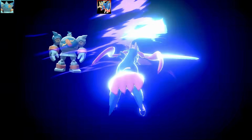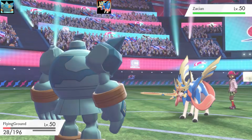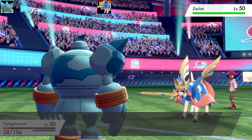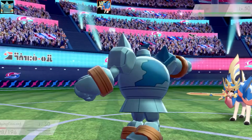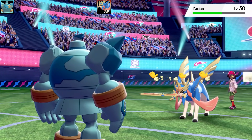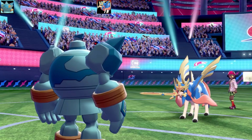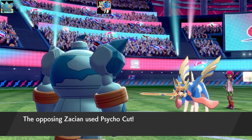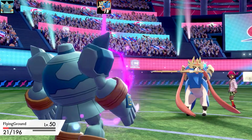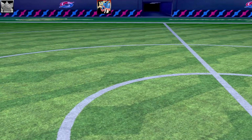So here comes the Behemoth Blade from the Zacian. Does a heap of damage to my Golduck, which is also max health and max attack. It's going to pop the Air Balloon, and Dynamic Punch lands, which is very, very good, and does pretty nice damage considering, right? So getting that confusion up on the Zacian, I was going to go for a Stomping Tantrum this turn, right, just for damage. Unfortunately, Zacian's going to go for a Psycho Cut and take out my Golem. But at least I got some damage and I got a confusion there.